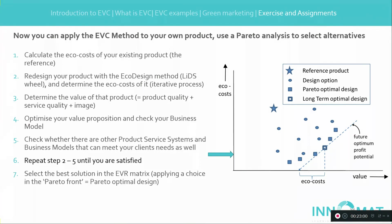The future optimum profit potential line takes into account that the solution might score less well on the x-axis when the eco-costs become internalized, and therefore the eco-cost must be subtracted from the value. Therefore, it's a 45-degree line. Details are described in Appendix 6 of the book on eco-efficient value creation.